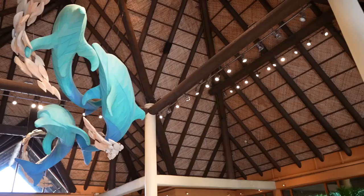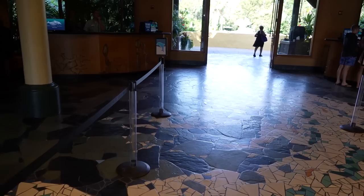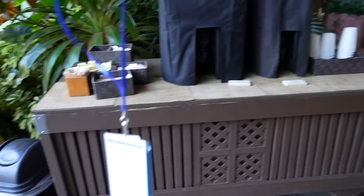As soon as we pass through bag check, we are in the check-in area, and we go up here and wait in line for somebody to call us over so we can be checked in. Now that we have checked in, they checked our IDs and gave us our lanyards. As soon as we make it out of the front entrance, there is a spot where you can get coffee. They have both decaf coffee and regular coffee.